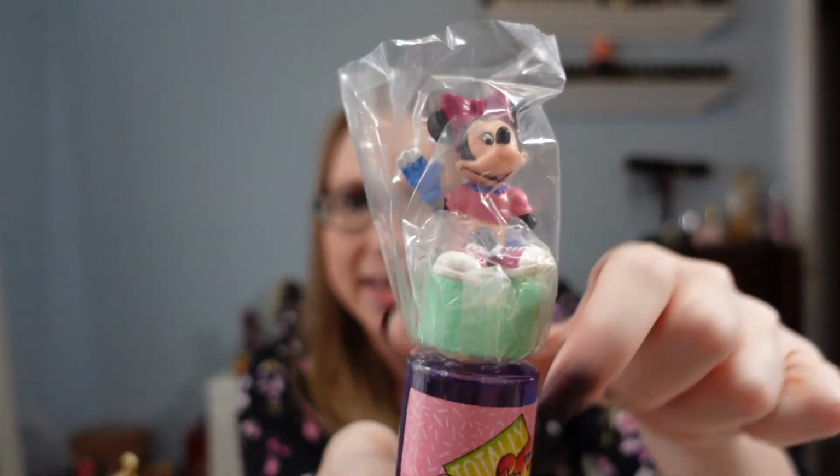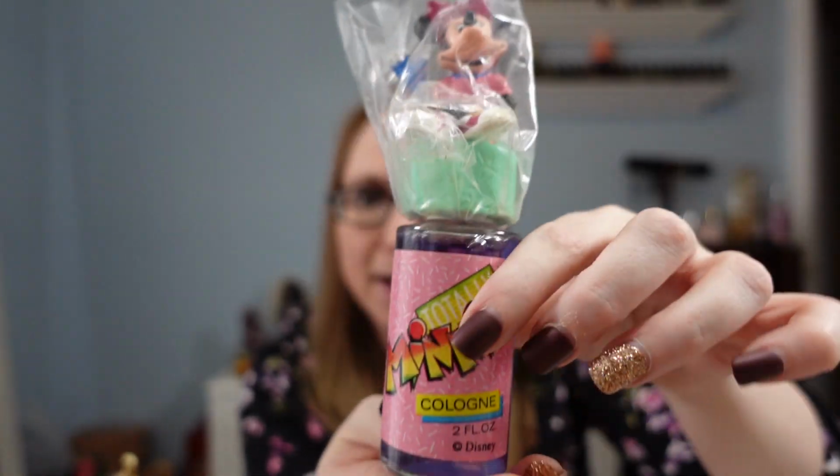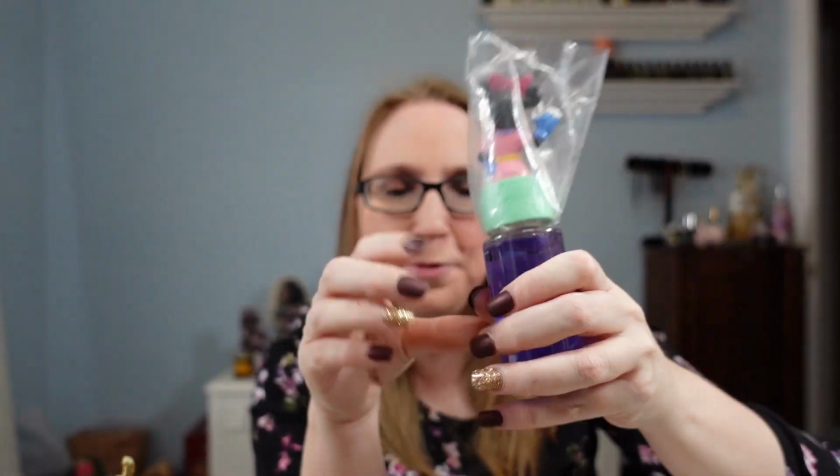So this is what it looks like. It has a little plastic Minnie Mouse topper on the top, and the perfume was purple. And let's see if it smells the same. Yeah, it smells how I remember it. It's a very, very light fragrance. I mean, it was made for little girls, so obviously you don't want something super overpowering for a child. But it was something that I just wanted to smell again, so I found that on eBay. I forget what I paid for it, but it wasn't much at all, so I was thankful to have that back in my life. But that is everything for this haul.